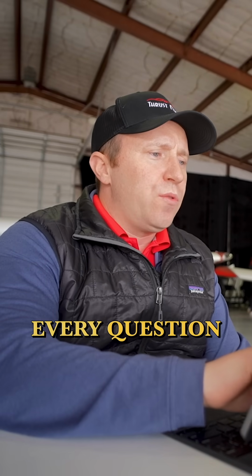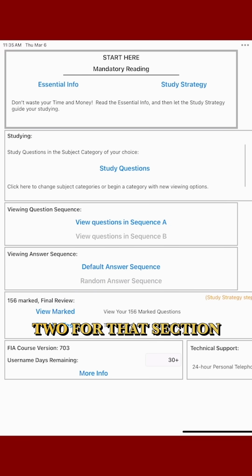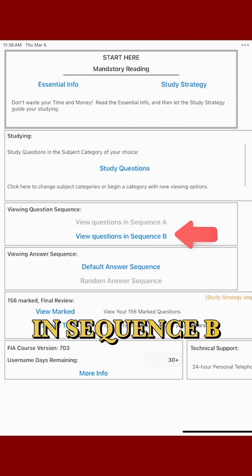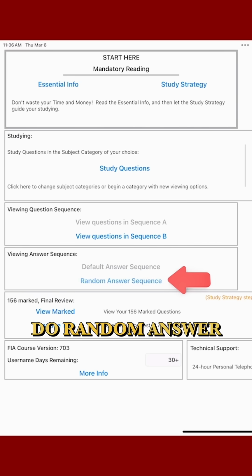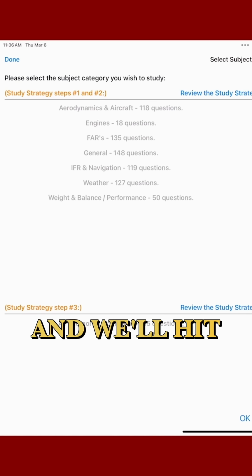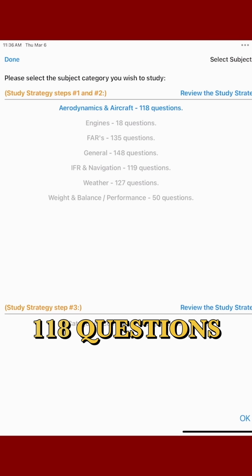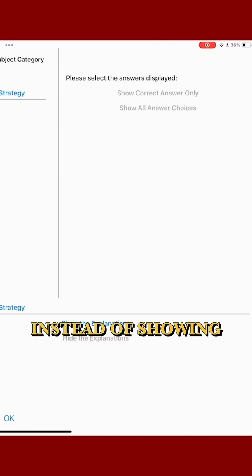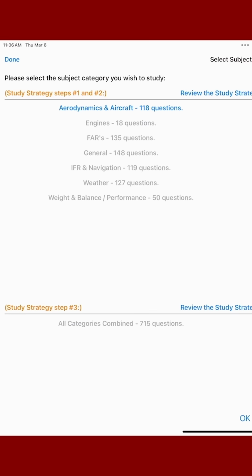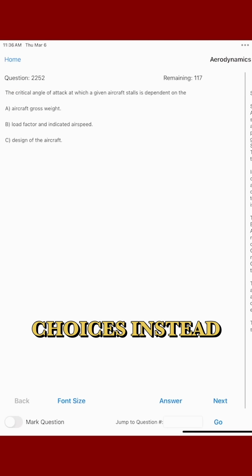We go through every question once, and then we go back to the home screen, and we go to step two for that section. So then we'll go view questions in sequence B, and then we'll do random answer sequence, back to study questions, and we'll hit the same category. Aerodynamics and aircraft, 118 questions, except this time instead of showing just the correct answer, we're going to do show all answer choices. So we hit OK. Now we can see that there's 3 answer choices instead of just the correct.